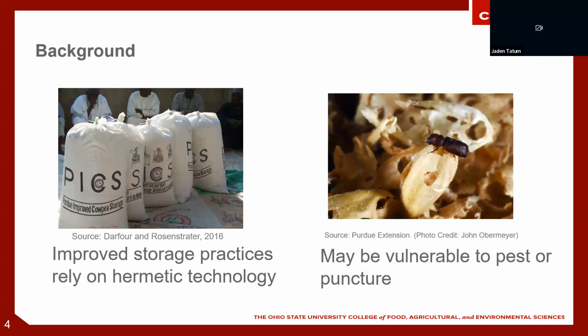Within long-term storage, pests are a huge barrier to grain preservation. One technology that's been widely used is hermetic storage, which creates an airtight seal around the grain so that pests living within the grain will use up the remaining oxygen in the environment before their population stops growing and they are not able to do damage anymore. But some of these soft-sided hermetic storage technologies may be vulnerable to pests and to puncture during transport, and so they have to be repurchased after a few years, which is a cost to smallholder farmers.